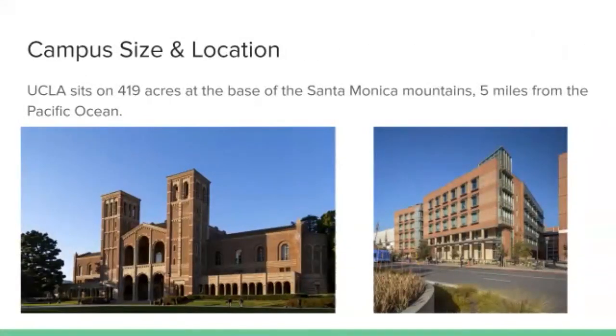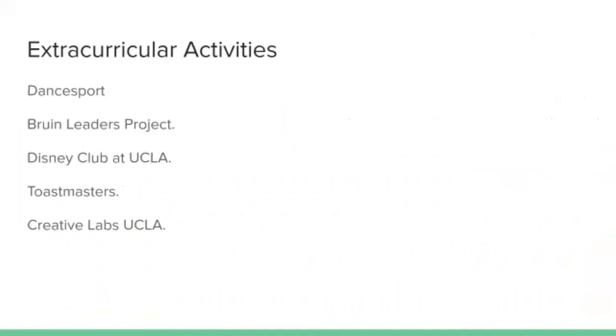Next up is the campus size and location. UCLA sits on 419 acres at the base of Santa Monica Mountains, 5 miles from the Pacific Ocean. On the left side, I included a picture of the general campus, and then the right side, that's the engineering school. UCLA has a ton of extracurricular activities. I included some of the 10 most interesting looking ones. Dance Sport, Bruin Leaders Project, the Disney Club at UCLA, Toastmasters, and Creative Labs UCLA.